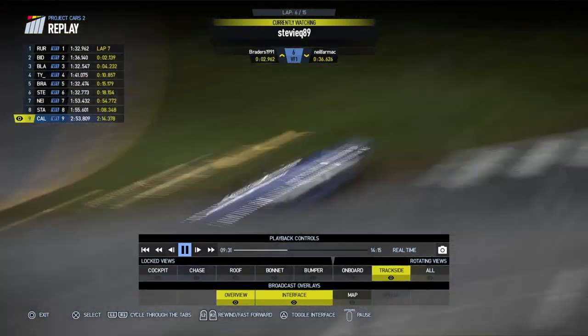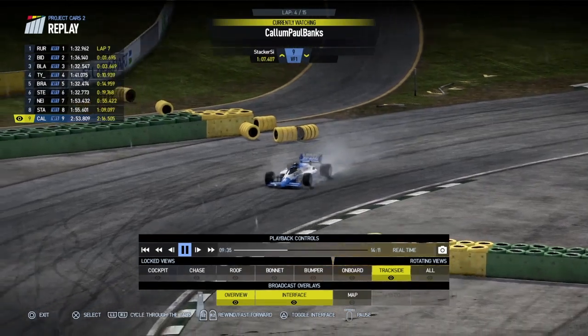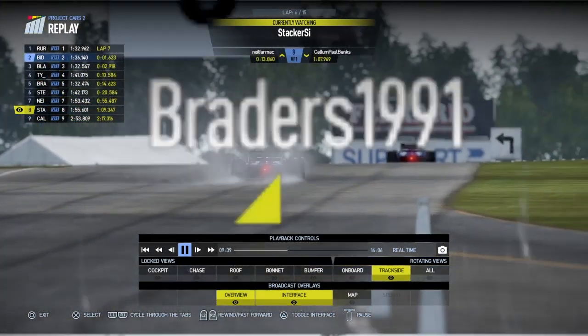As Stevie again gets a little bit crossed up there, as Callum recovers after hitting the wall, I think. So Callum having a horrible time in this car. So Stacker, but they're both trying the hardest.